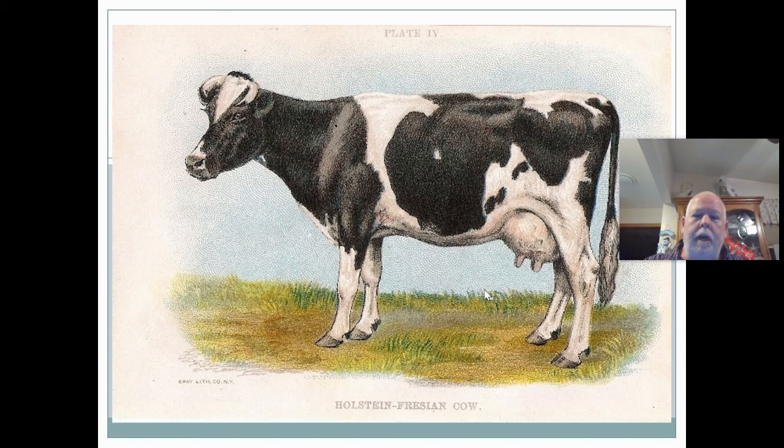And there's a Holstein cow. You can see her udders. And that is dairy. Thank you.